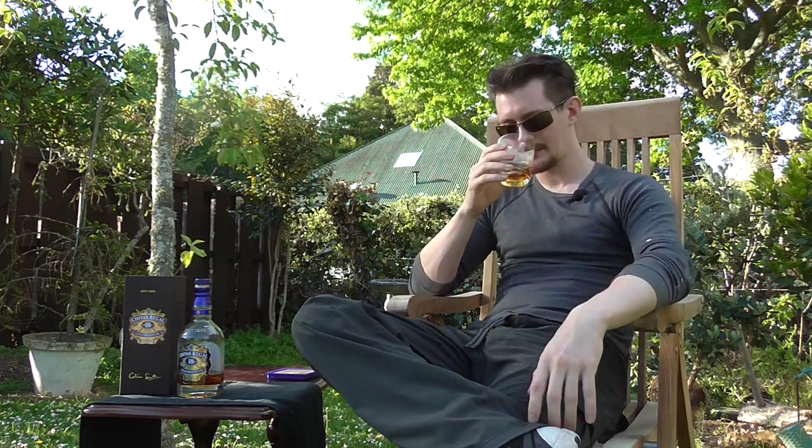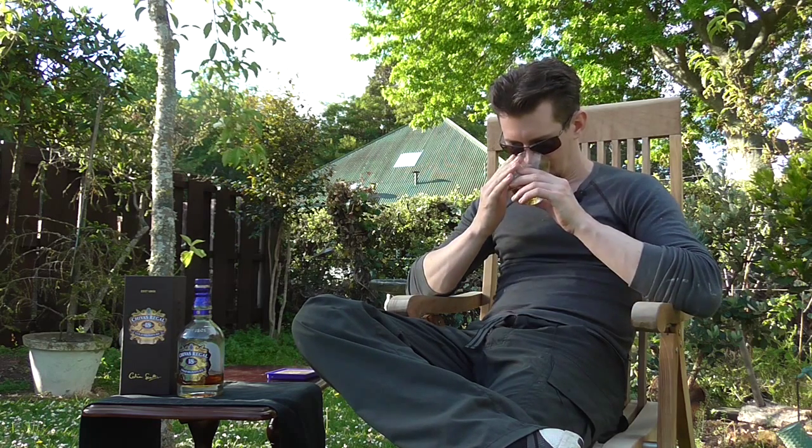So, let's see. There is peat, and that's unusual. A great many blends are completely unpeated, so to see it in there is already a bit more interesting than usual. In addition to that, there is your usual Speyside characteristics of clear, light clover honey, quite a lot of nice white-fleshed fruits, and sort of gentle floral characters.